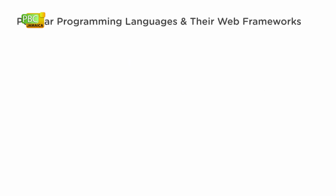We're showing the most popular languages and their corresponding frameworks here, as those tend to be the ones with the most companies hiring developers. JavaScript is a language originally developed to run inside web browsers to make web pages more interactive. More recently, server software has been released that allows developers to write JavaScript code for the backend as well. Popular JavaScript web frameworks include Node.js and Express.